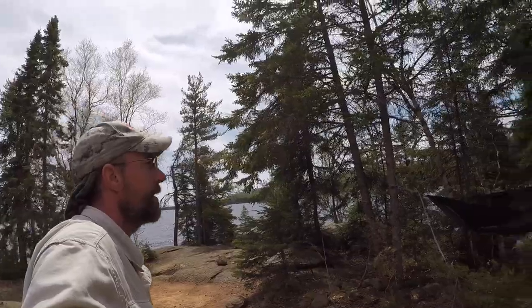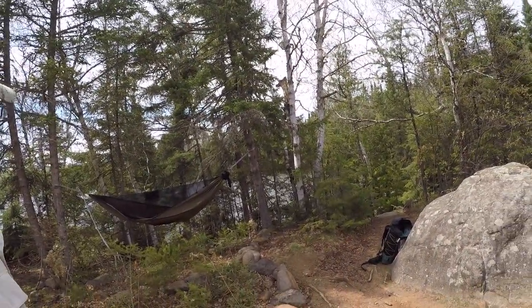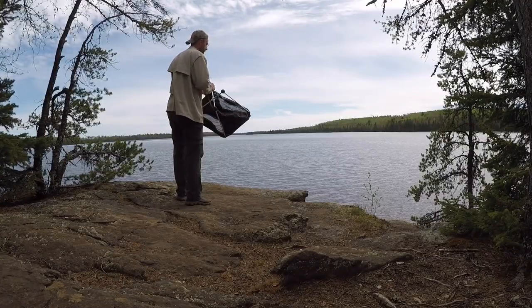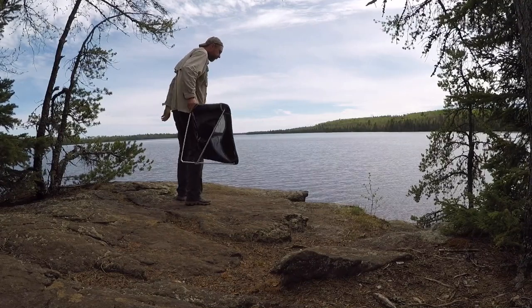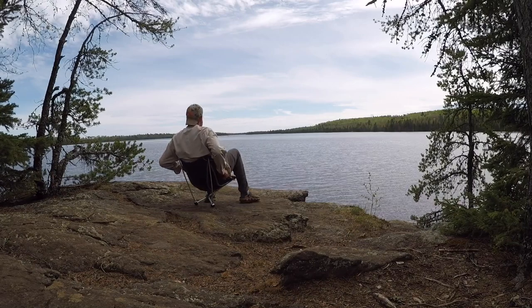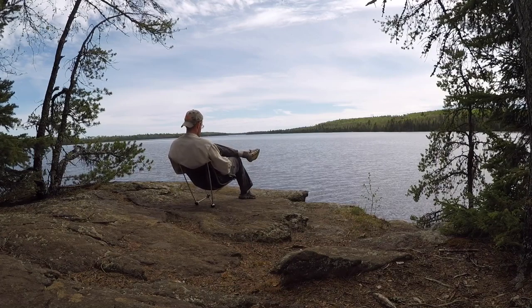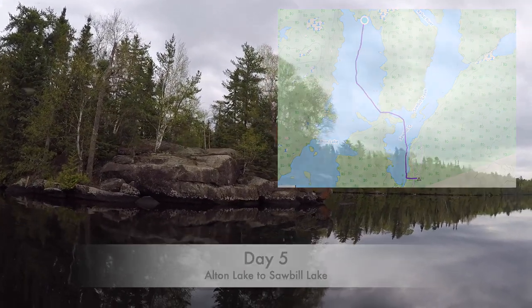I ended up finding a really nice hammock spot. Tarp might be a little tricky to get up, but I'm hoping it won't rain. But I can make it work if it does. Here's the view of my campsite from the lake.